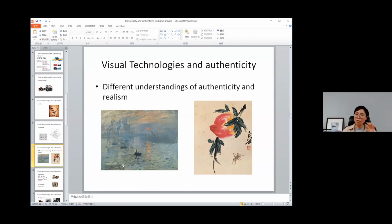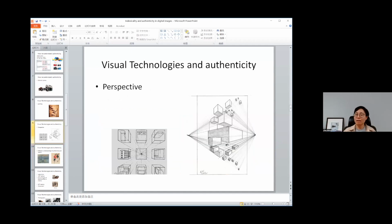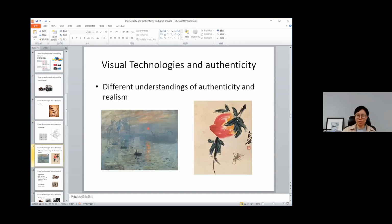But I think today I'm not going to talk about how these aesthetic values, aesthetic styles and genres developed, because I think it's more about philosophical understanding of beauty, of reality. So something we can talk about for years and years. But today I would like to focus on those technologies. So it's more about how we use techniques such as drawing techniques or some devices to interact with reality and to make something that is real. So here is what we see.